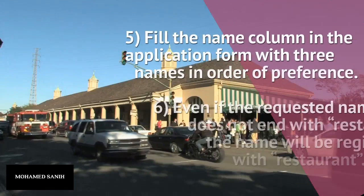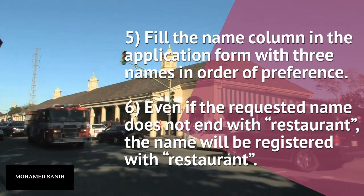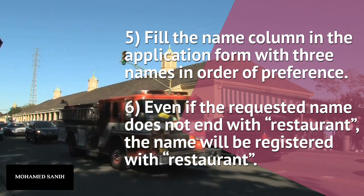5. Fill the name column in the application form with 3 names in order of preference. 6. Even if the requested name does not end with restaurant, the name will be registered with restaurant.